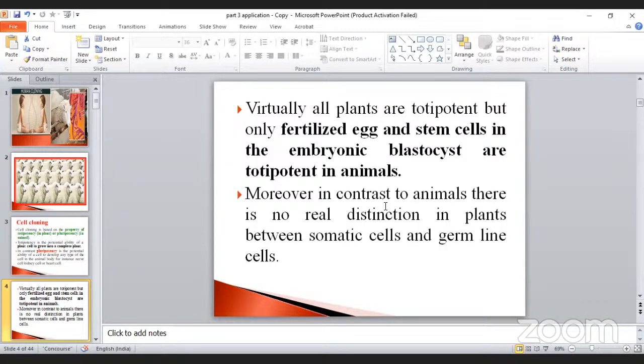Moreover, in contrast to animals, there is no real distinction in plants between somatic cells and germ line cells. In animals we can easily identify which cell is a somatic cell and which is a germ line cell, but in plants we cannot distinguish them. That is very important. This may also be asked in NEET questions, as assertion-reasoning and direct questions.